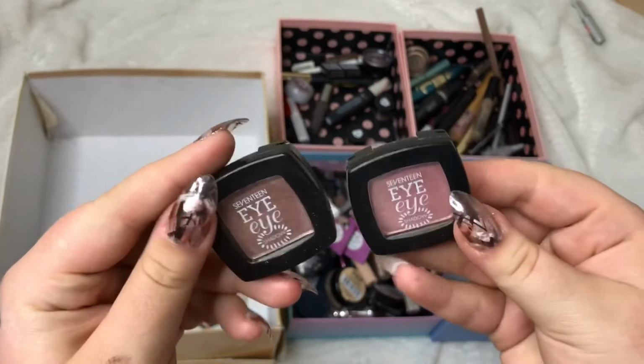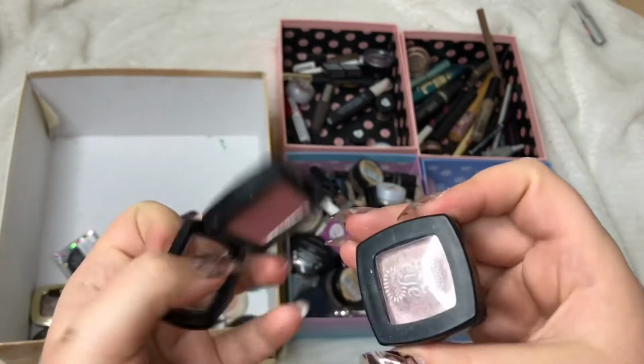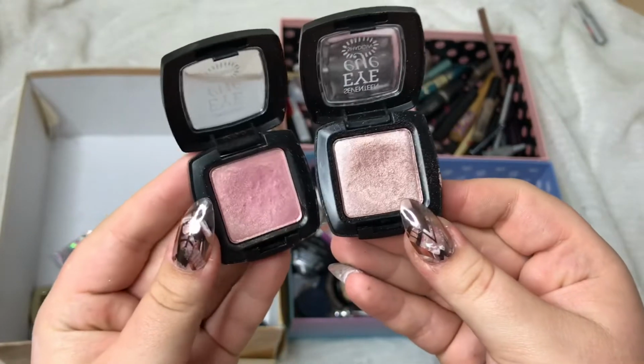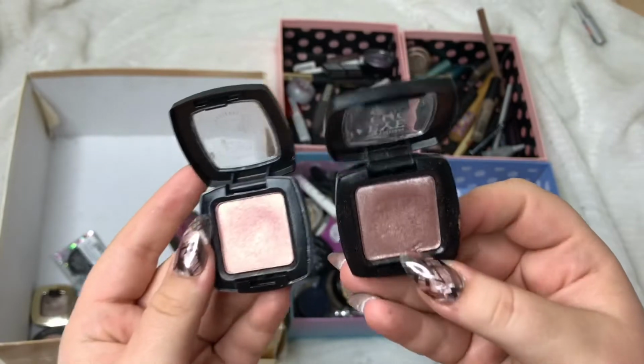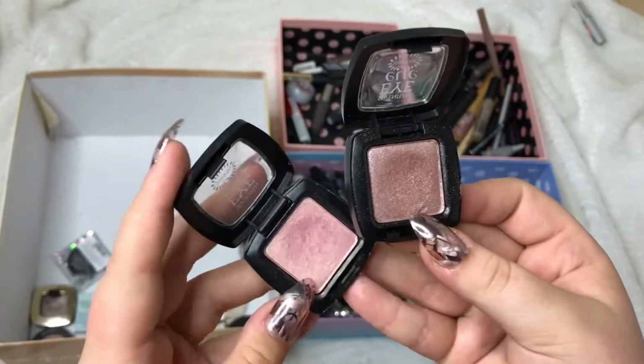So I have 2 eyeshadows from 17, and these are in the shades Funfair and Statuesque, which is this one. I really like these. These are really nice. I feel quite sad that 17 is being discontinued. I feel like it was quite an underrated brand, but I really like these and will continue to keep and use these.